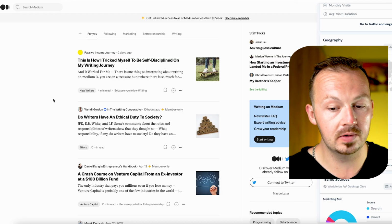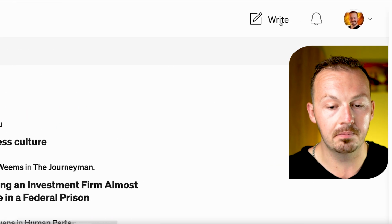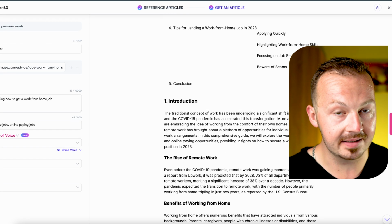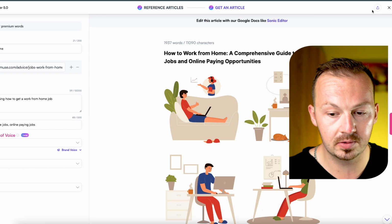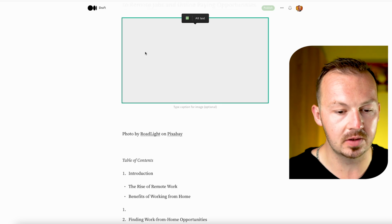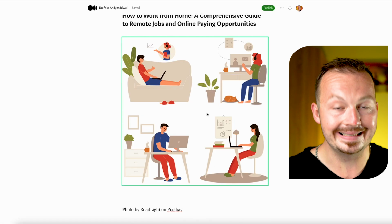So first of all, sign up to Medium using your Gmail account, and then just click on this write button. What we are going to do is write an article, pretty much copy and paste this exact article generated by Writesonic over to Medium, and then monetize it. So go to Writesonic and select this entire article, copy it, go back to Medium and paste it into the story just like that. As you can see right here, it's also going to copy and paste this image for you.